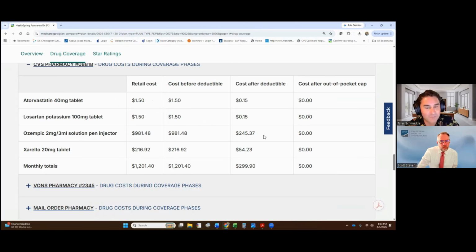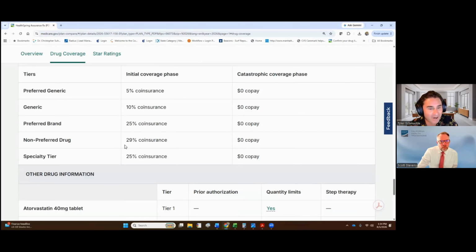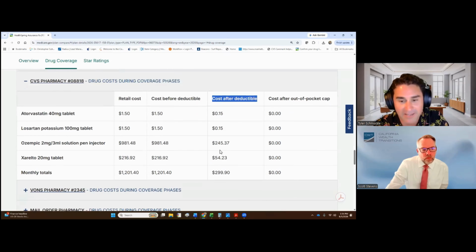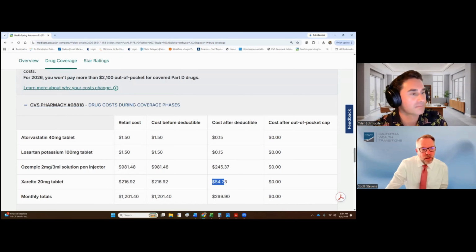This is what keeps me very busy during open enrollment each year, because I do just like I did here. I plug in the medications and we take a look at all the plans. Hopefully I answered the question about this 29%, but that is a tier 4 co-insurance. Once the deductible is met, you would pay the cost after deductible amount, and that would be 29%.